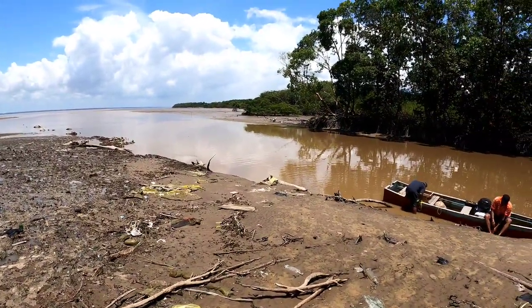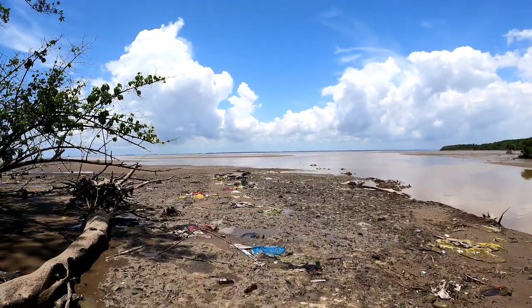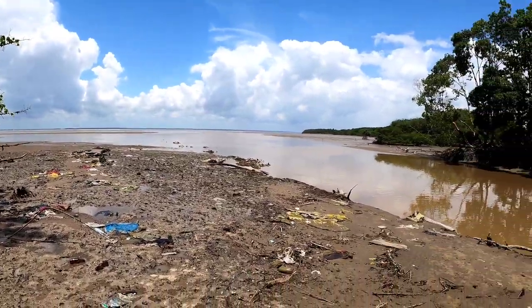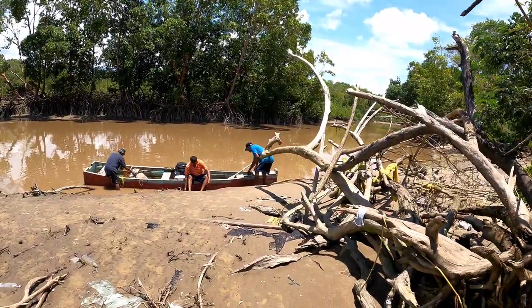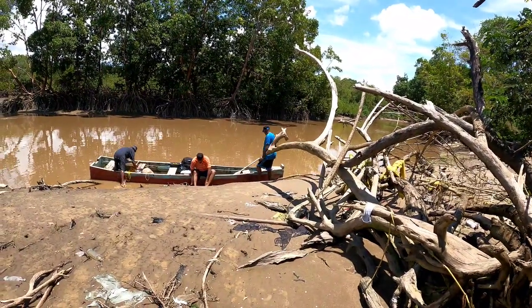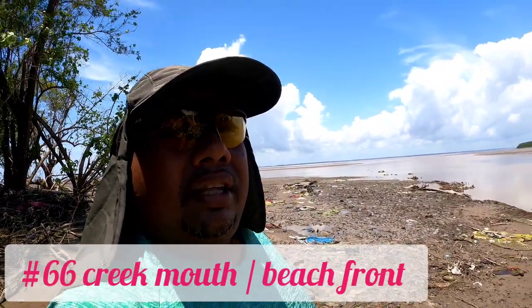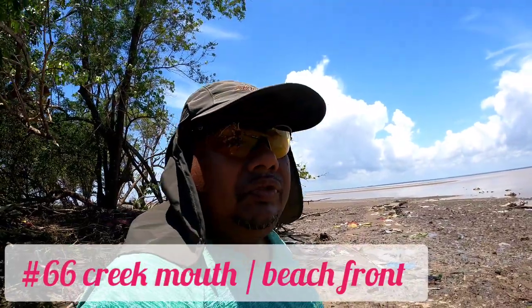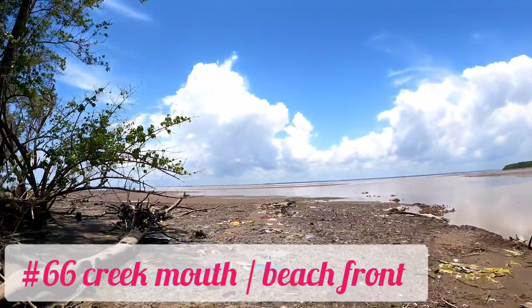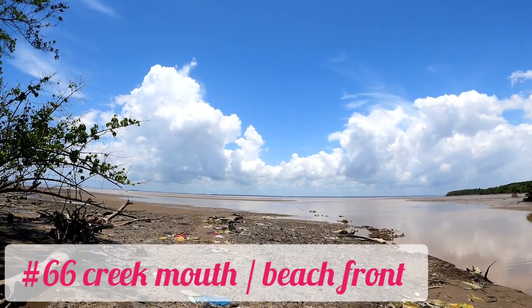So the tide has turned now. As you can see, the water swelling up. So it's like you're in a washing tide. So we're heading back in. The guys are packing up the boat there. So this is the mouth of the 66 Creek. This is where all the fishing boats are coming right in. So we're heading back in. Now you can see one out there. A couple of the boats there waiting for the tide to come in.